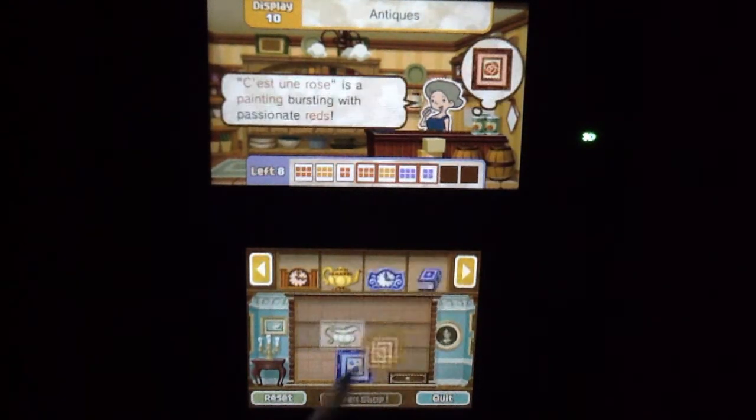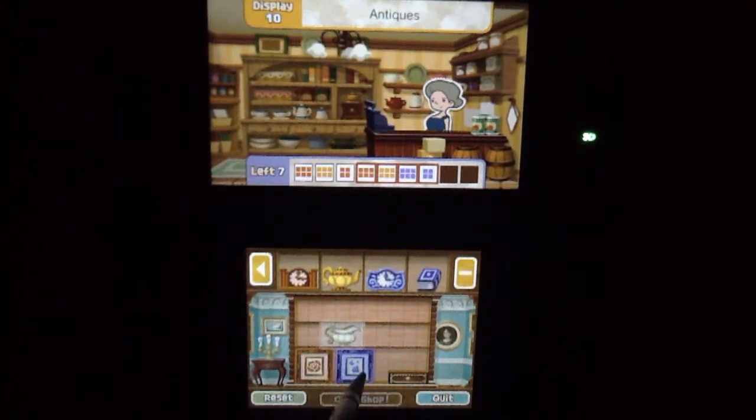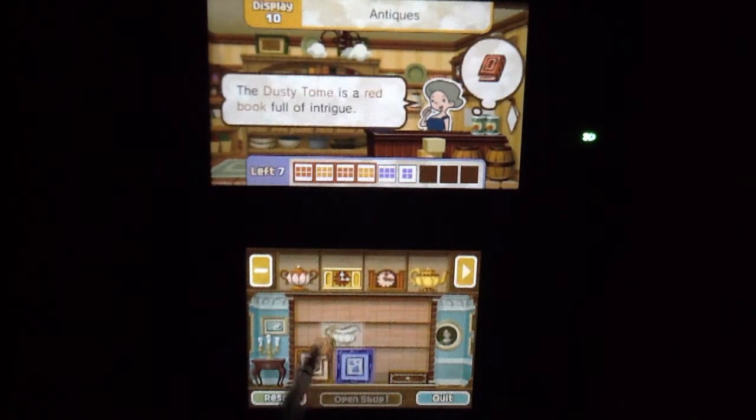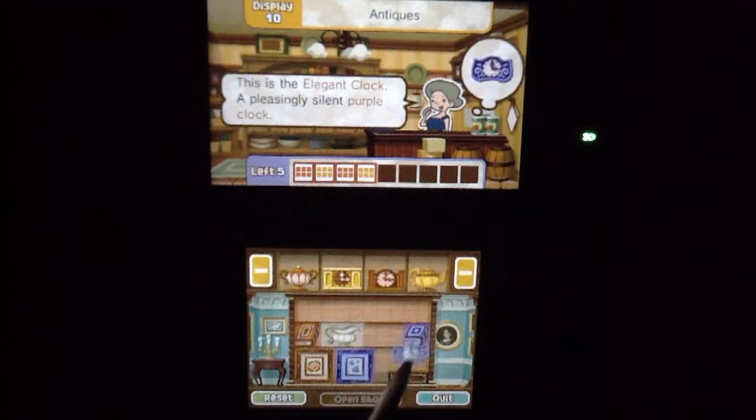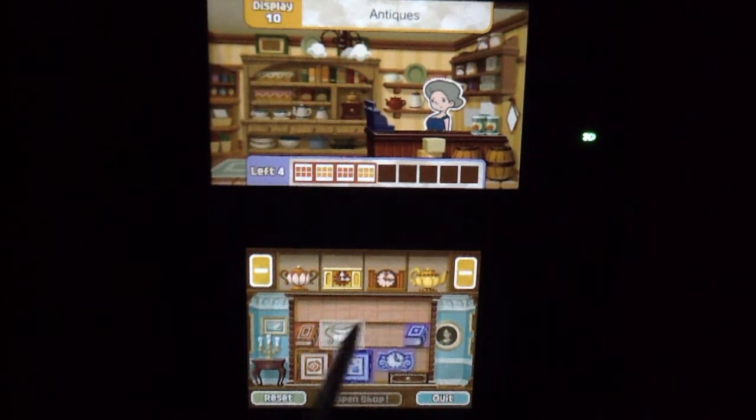It's not too difficult with the books. These aren't books, these are paintings. The paintings can only go there. Whereas these tiny books can only go, say, here. And here, I guess I'll need a purple to connect those 2 purples.